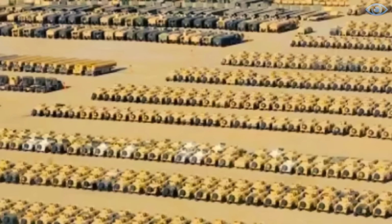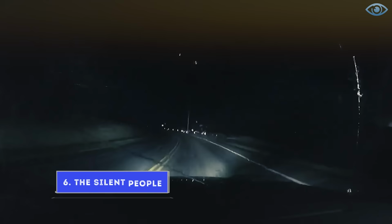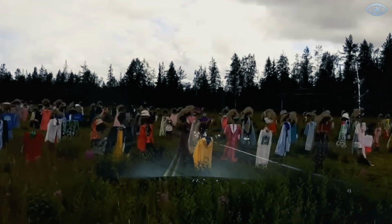Imagine you're driving on a night highway. Deciding to take a break, you step out of your car and see 100 motionless people standing in the fields. I think you would never want to step out of your car at night again. However, such a sight certainly wouldn't scare the residents of the Finnish town of Suomussalmi.